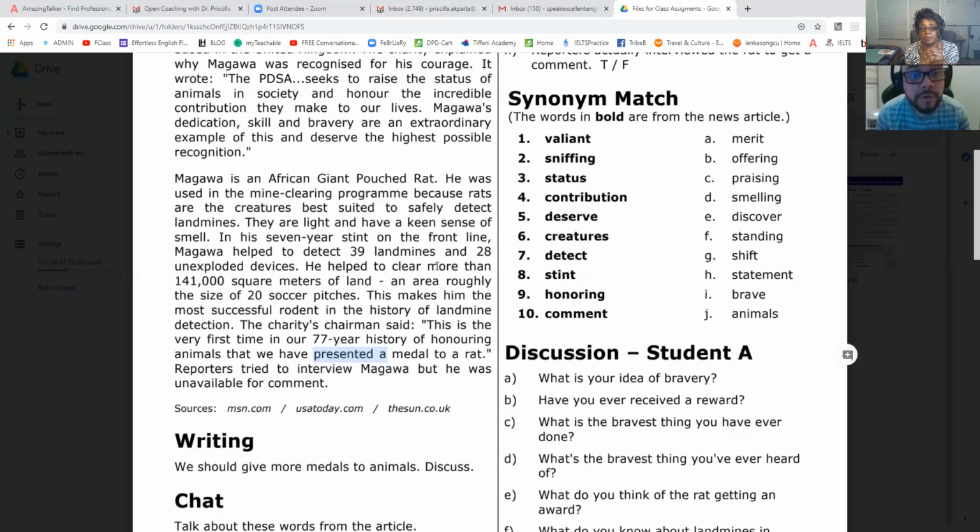141,000 square meters of land, an area roughly the size of 20 soccer pitches.